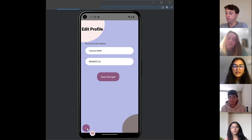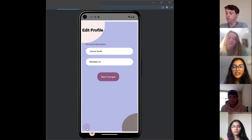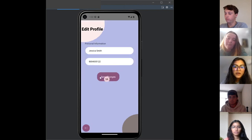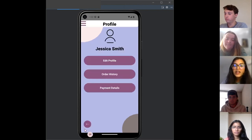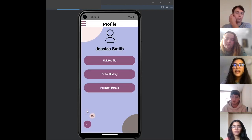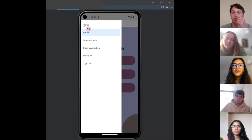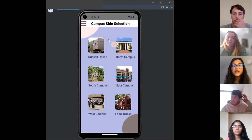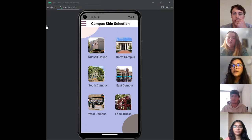And then she can go back. And if you go back again, you can see the updated phone number. So that means it's saving, right? And then also you can view the order history and also payment details. Since we added a new credit card, you can see all the data here. And we can go back to the home page here. And then now Nick's gonna show you through other features of the app.